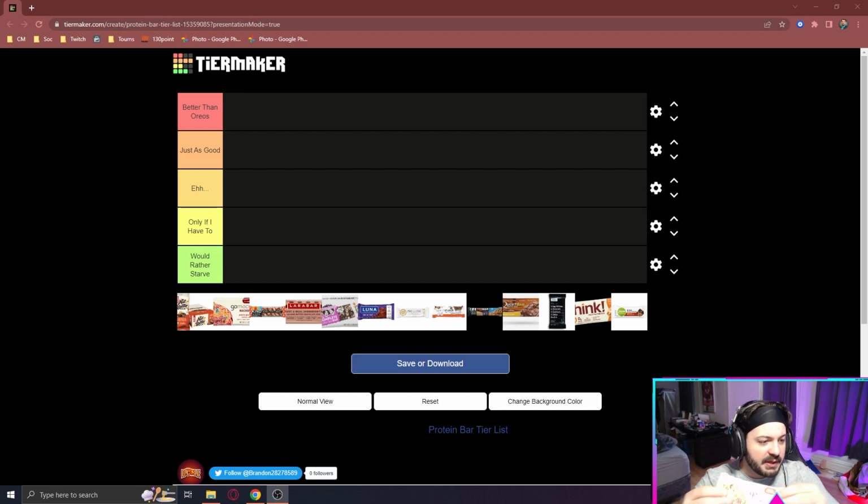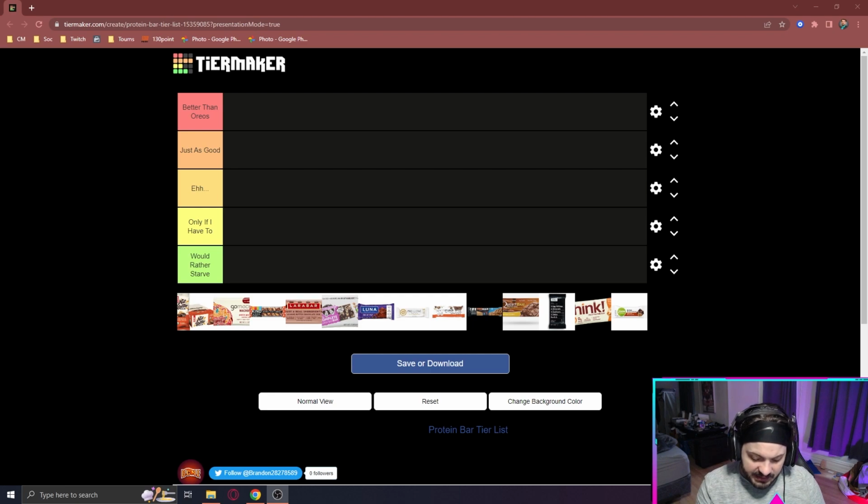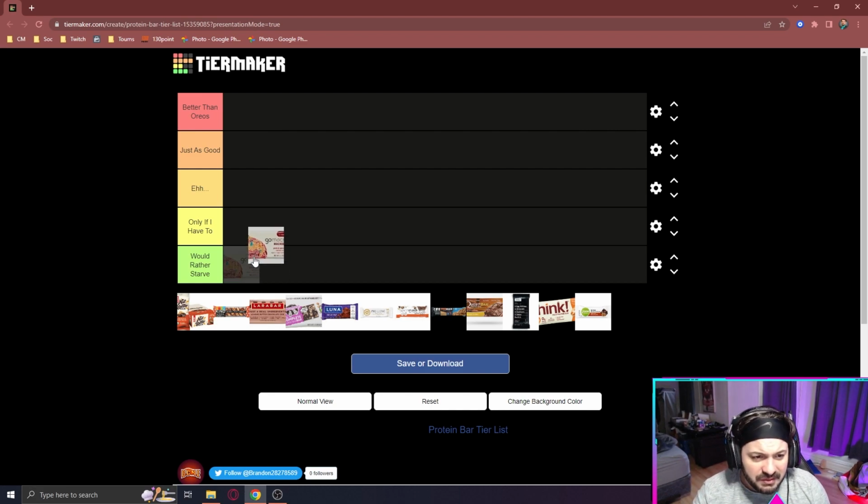Let's get into it. The first one I got is Go Macro, and it is the sunflower butter and chocolate, organic, vegan, and gluten-free. All right, let's try it. I definitely taste the sunflower butter pretty heavily. Chocolate's not really there. It tastes a little funky, honestly. It doesn't have that grainy texture that all the protein bars I've tried so far have. Honestly, this is not very good. I'm going with only if I have to.